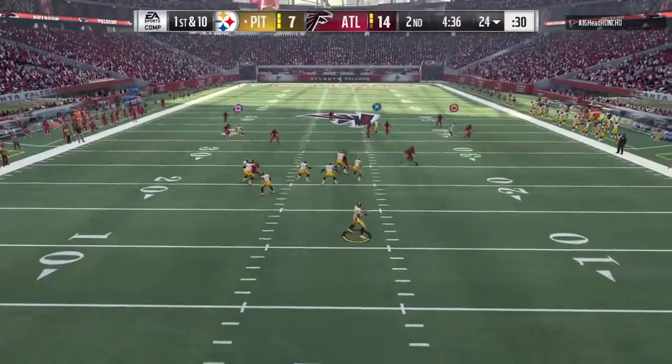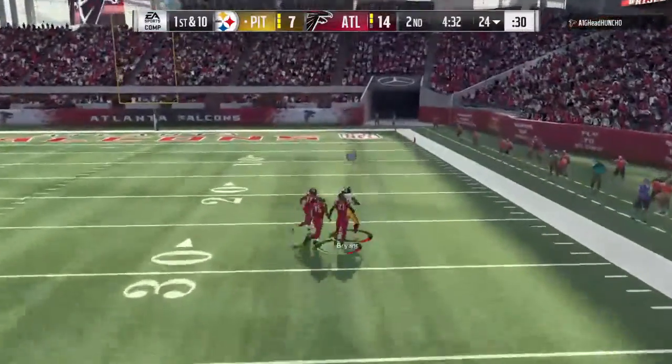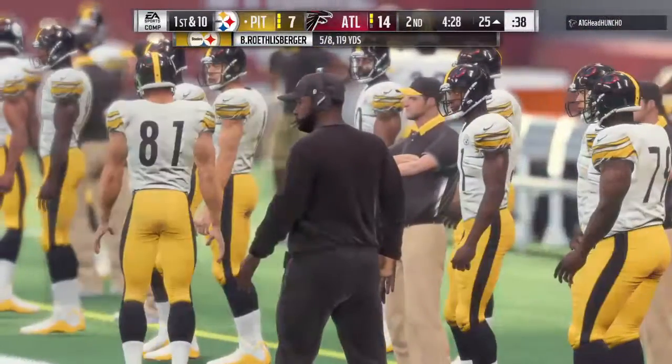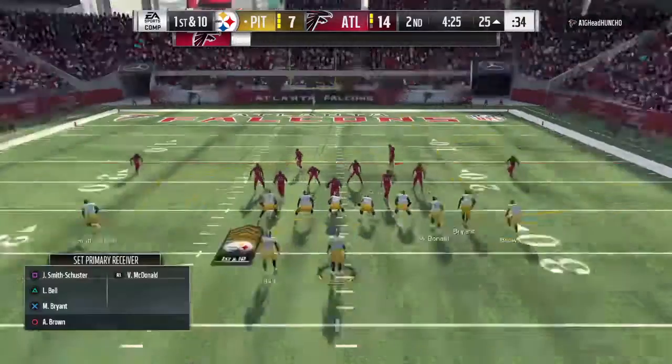It's amazing what one decision can do in the chain of events, right? The decision to go for it on 4th down. And that's caught inside the 30. And they do finally get him, but he takes it to the 25.